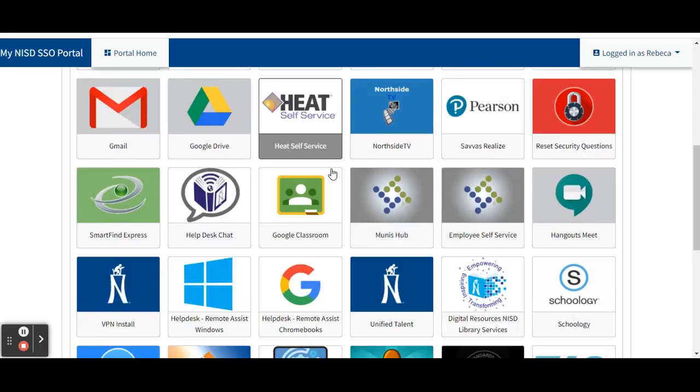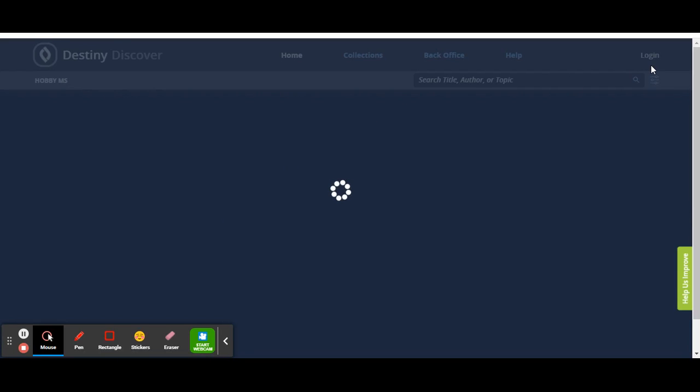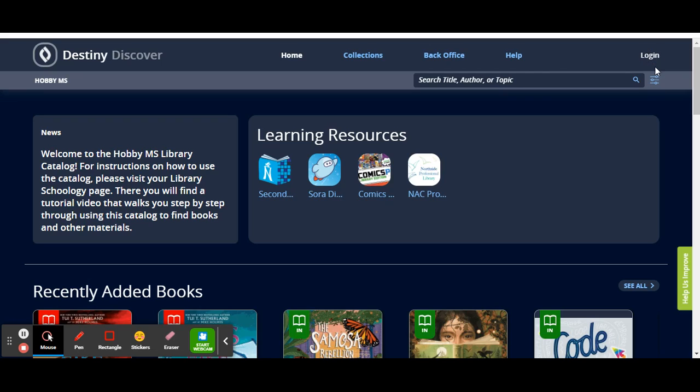The first thing you're going to do is go to your portal and then come to this icon right here, the Library Catalog Follett Destiny. It's going to say Hobby Middle School. Click on that, give it a minute to load, and then once it loads, you're going to come to the top right corner and it's going to say log in.